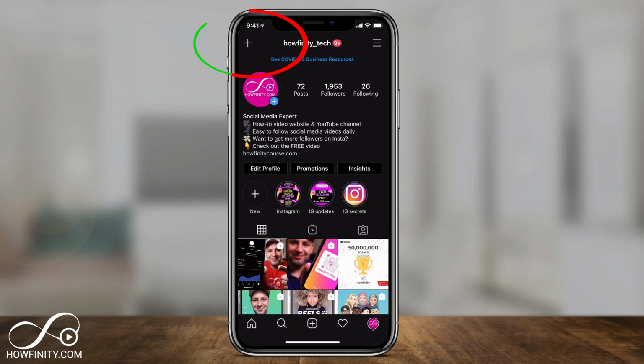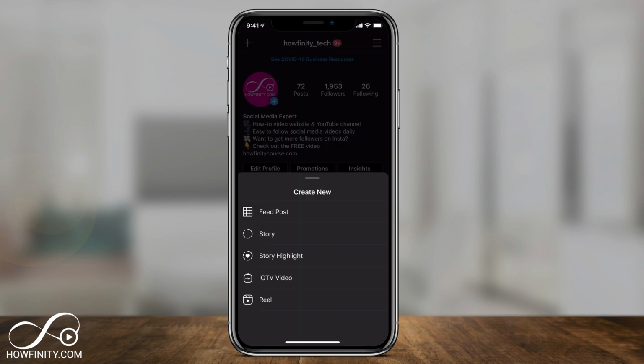But this new update lets you just press one thing to post on all the 5 different things I just mentioned. Go to your profile here and press the plus sign on top. If you don't see it, update your Instagram app. It should be released to all profiles. And with this, you could go to Instagram Post, Instagram Stories, Story Highlights, IGTV, and Reels.